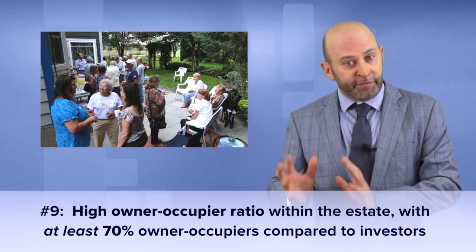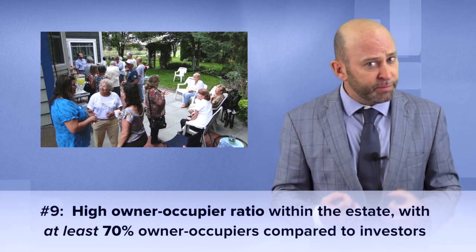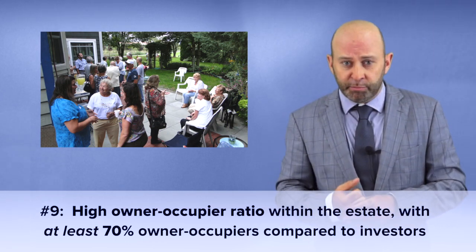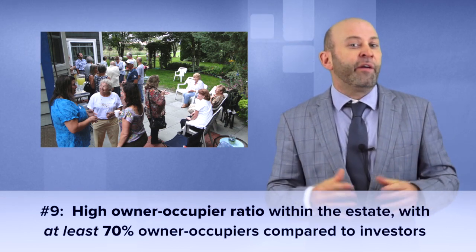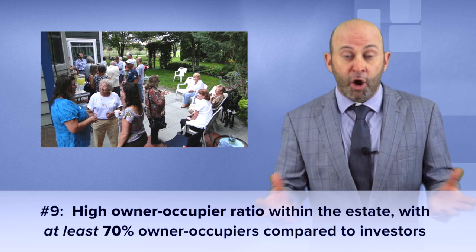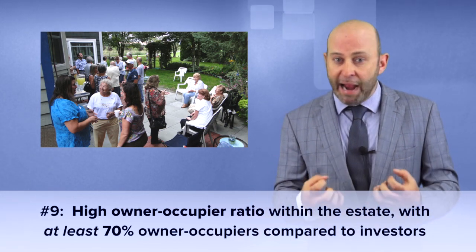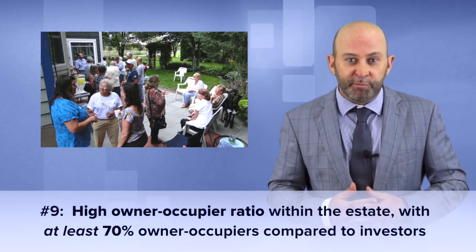So we need to look for a high owner-occupier ratio. Anywhere over 70% is considered pretty good, but we like to push the envelope. Most of the areas we look at have over 90% owner-occupiers in the area, and they create a stable backbone to a great investment property.